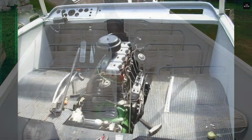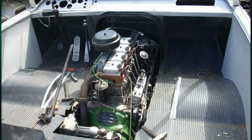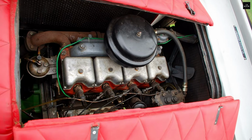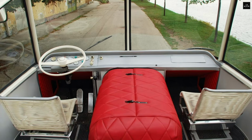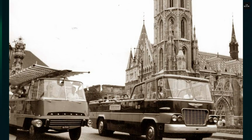Powered by a Csepel D413 diesel engine producing 85 horsepower, the MÁVAUT-Ikarus could reach up to 77 to 80 kilometers per hour, approximately 48 to 50 miles per hour. One bus operated mainly in Budapest, carrying German and Austrian tourists from Diák Square to the Buda Castle, while the other served in provincial cities like Szeged and Visegrád.